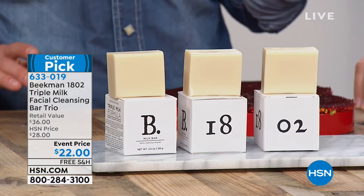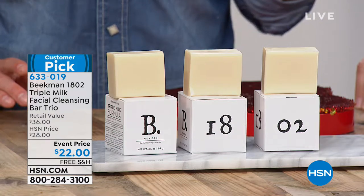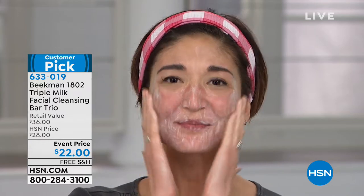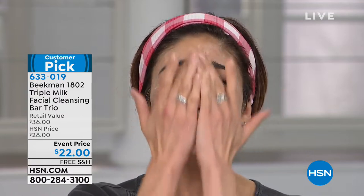And I think we've got our milkmaid Mel over there and she is going to foam up the bar while we're talking about this. And you'll see that you actually get the same great foamy lather as you do with our regular bar soap. So many neighbors said, can you create the bar soap for our face? A lot of people use our regular bar soap on their face, which is fine too, but this has the triple milk, the cow's milk, the goat's milk, the coconut milk, so you get triple the moisture. And see the gentle foam, it feels so creamy. It's like you're putting on a cream, but it removes all the impurities. It never overstrips the skin.